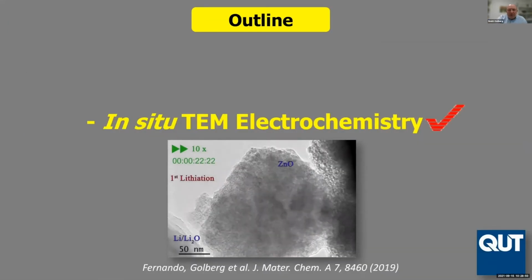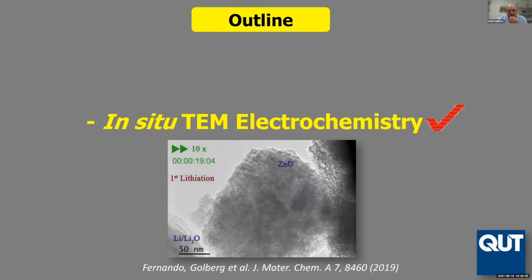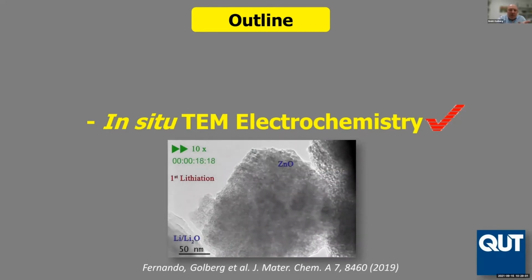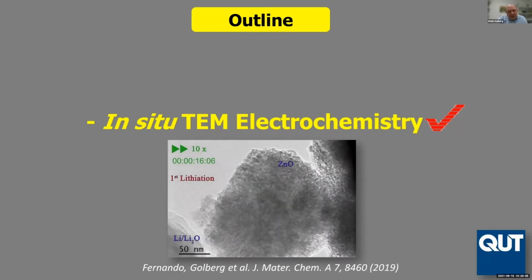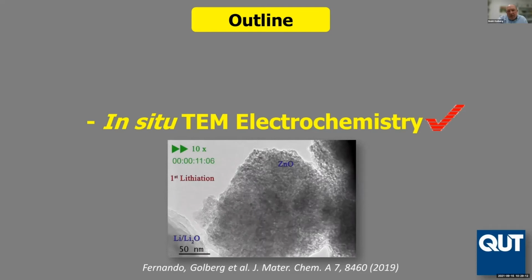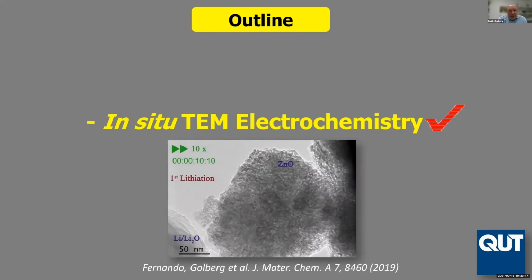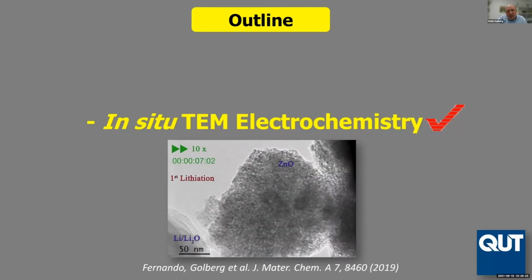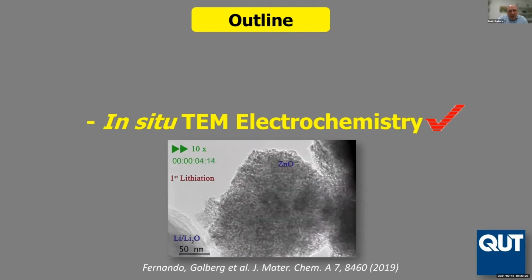The next topic is electrochemistry. We can actually mimic the type of battery cell inside the microscope because we have two contacts which can be used as anode and cathode. We can put lithium foil or potassium foil or sodium foil on one part of the system, and we can analyze how material performs under biasing. So it means we can lithiate or sodiate or potassiate material and see, for example, volume expansion, which is critical parameter for batteries. And this was done by my postdoc here, Joseph Fernando.